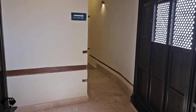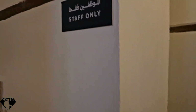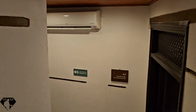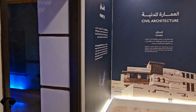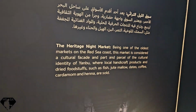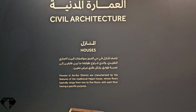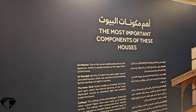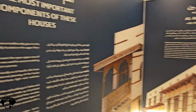Okay, go this way. Let's see what's over here. Okay, that's staff only. I'm not gonna go there. Let's go down again. Civil architecture. Let's have a look over here. This explains all the markets, the night market, which we didn't get to do as yet. This tells you about the architecture again, the most important components of the house from back in the day.